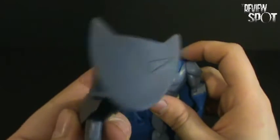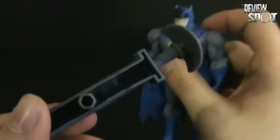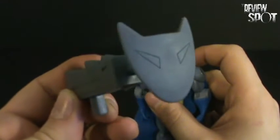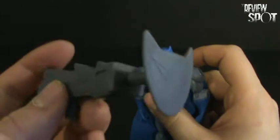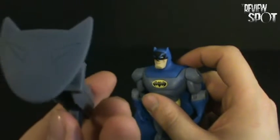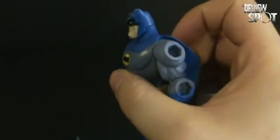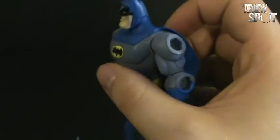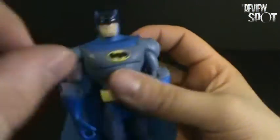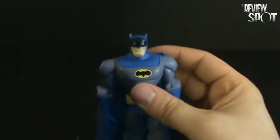I mean, it's alright. The batarang doesn't do anything, like it doesn't push in or anything like that. It's just a piece of plastic. And then you've got the old bat face on the front here. It almost reminds me of the old Batmobile when it had the bat face on the front. But the figure isn't too bad. It's very reminiscent of the old Centurions cartoon, where the figures had parts that snapped onto them and gave them armor and stuff like that. Kind of reminds me of that.